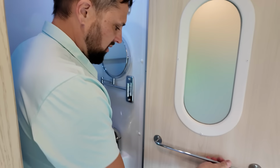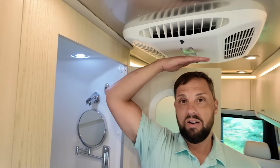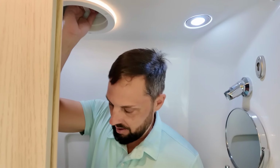Towel bar here on the back of the door. When you get in, I'm 5'9", and you can see I could stand underneath the air conditioning. There's plenty of room. And then over here, there's more room, and I could stand in the bathroom, and I still have plenty of room. There's a little fan that you could push up and exhaust stale air out. You got your toilet, dumps right into that black tank.